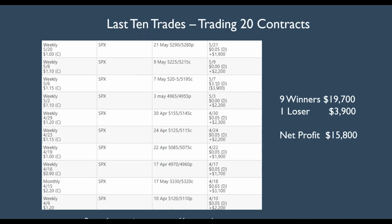But if you summarize this chart, this was 10 trades, 9 winners, 1 loser, for a net profit of $15,000. We brought in 19.7, we had a loser. We're going to have losers. We're going to have losing streaks. But that's all part of trading. Nobody is 100% correct. If they are, they're telling you fibs.